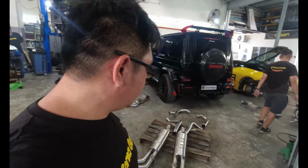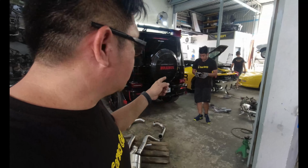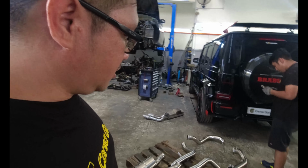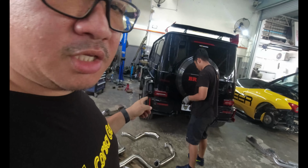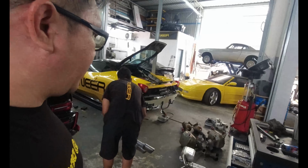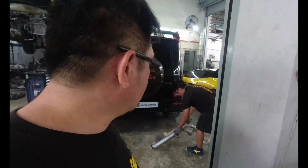Today we have a G63 to upgrade with the TNEER full system. Another one is a 458, also with the TNEER system. So in one shot we have two cars. Quite busy at the moment. My partner Shakeng is in charge of this 458. So we can finish the test ride on these two cars in one shot, by tomorrow. Okay guys.